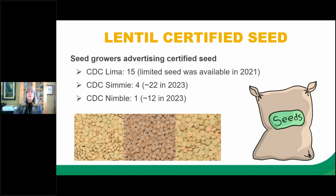In terms of certified seed availability, this is the second year for CDC Lima, although the first year there was only very limited quantities. So this is sort of the first big year for this variety. And there are currently 15 seed growers advertising certified seed for sale. So availability should be good, pending seed production during the 2021 drought. Both CDC Simi and CDC Nimble are very new with very limited seed supply, but we can anticipate quite a few more seed growers will be advertising seed in 2023.